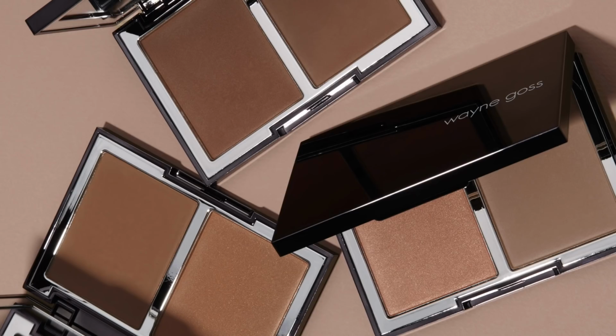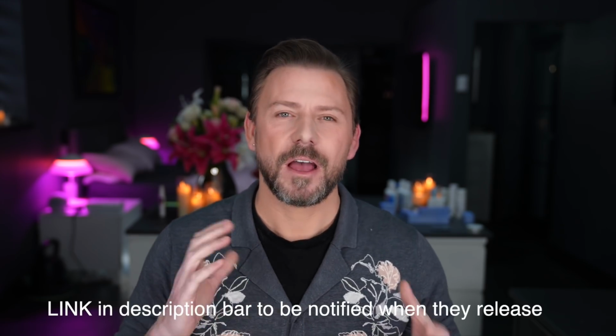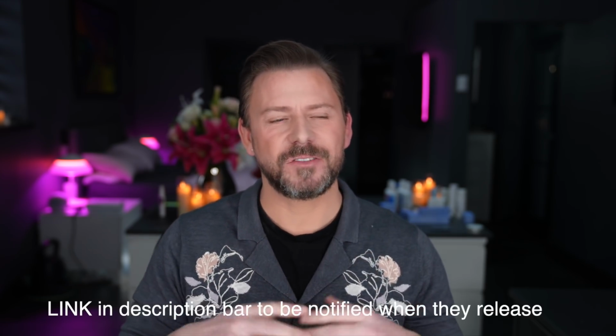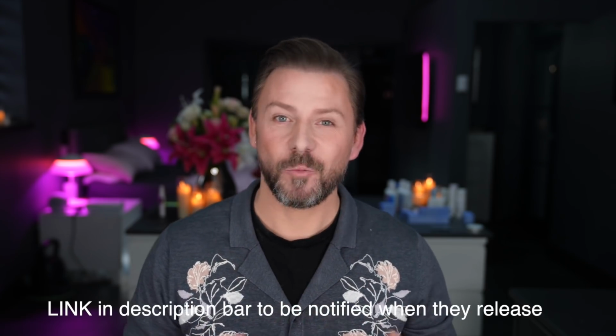Let me introduce you to my beautiful and stunning Radiance Boosting Face Palette. This face palette is truly beautiful. We're talking wonderful textures that feel like silk and incredible youth boosting properties in this product because it just radiates such health. So let me explain the palette to you and what it can do.